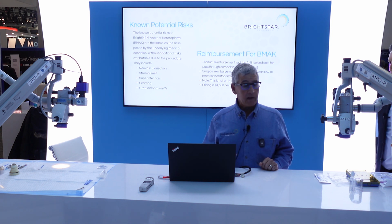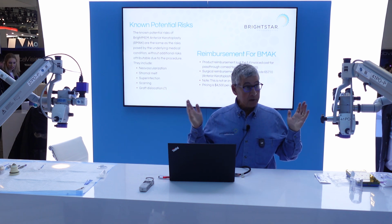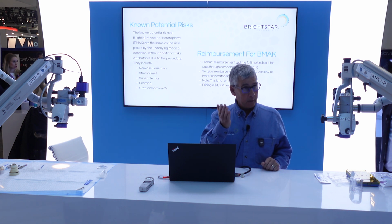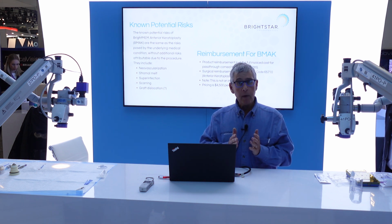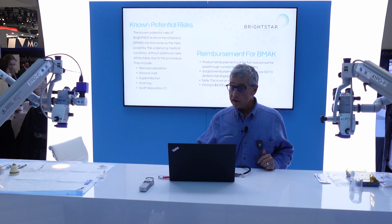Neovascularization has been variable. We've had some patients who neovascularization seems to stop. Stromal melt is a theoretical risk. We've not seen that at all. Superinfection has happened, but outside of the area of the graft. Again, these are high-risk patients with chronic surface disease. We had one patient whose graft folded over, which we're phrasing as graft dislocation. But by and large, this is a fabulous procedure at a moment when you really will feel like, I don't have anything else to do for this patient. These are the most severe ocular surface disease patients that this is going to come up for.